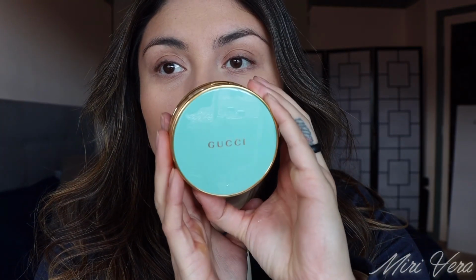This retails for $64. It is so pretty. I love the packaging. I think it is just beautiful, beautiful. So we're going to jump into this bronzer. It does come with its own little brush, but we're not going to use that. We're going to use the BK Beauty 111. I've really been enjoying this for bronzer.